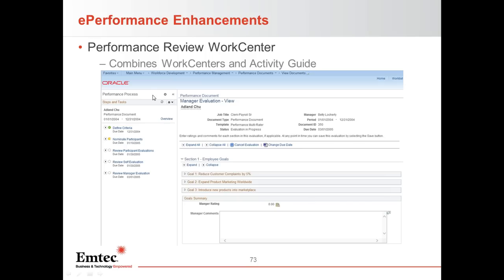Here on the left in the work center, we have the steps that are needed to complete as well as pass. You can see for this employee, we're looking at a performance document. And then here from the center, we have the actual evaluation. We're currently within the process. We've already defined criteria, and you can see from this little icon on the side that we've stopped at the nominate participant step. If we were to leave and come back, this is where we'd pick up again, with the nominee.